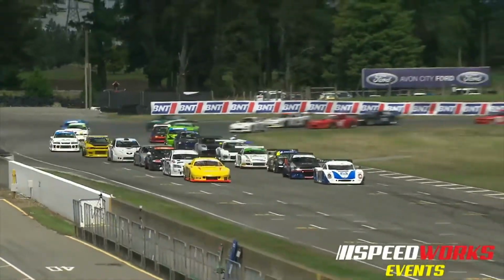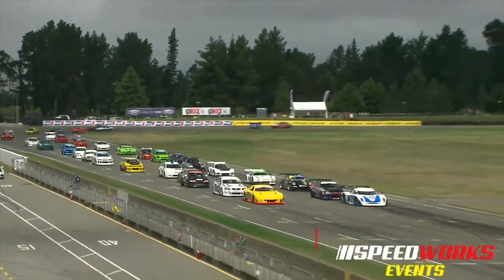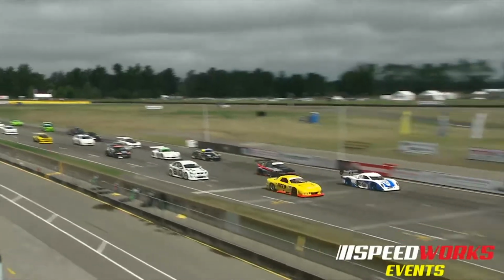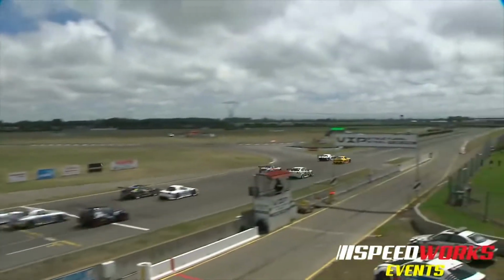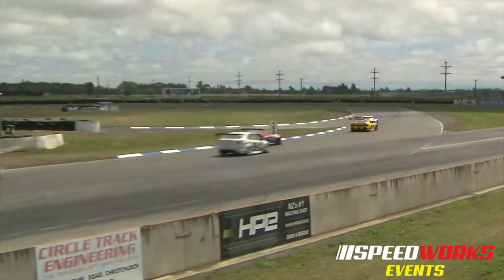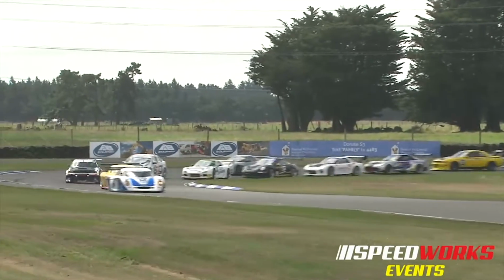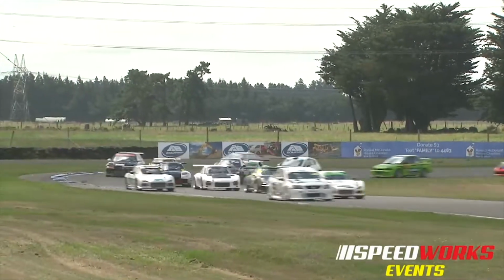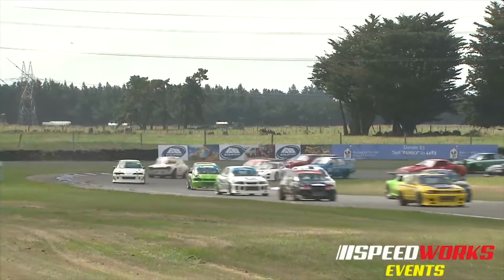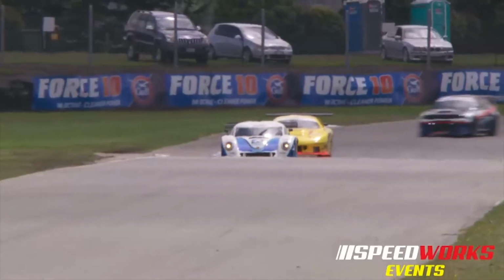Okay, so we've got 5 red lights, 6 laps, race 1 for the OSCA Super Saloons. There's a lot of money and machinery out there on the track right now. You consider some of those top cars are worth $500,000. So all safely through around turn 1, going into turn 2. They'll all have their own little private battles.